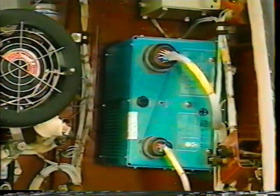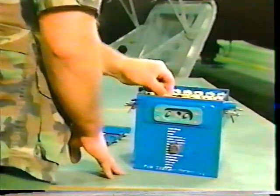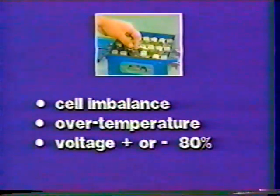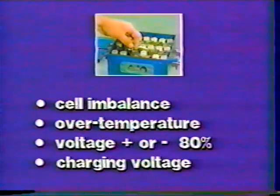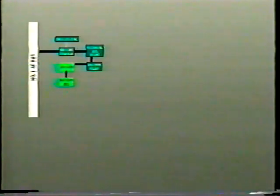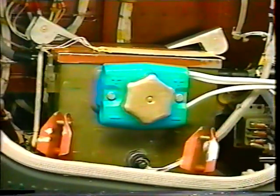There is a battery charger analyzer in the left electrical compartment above the battery. A sensor cable from the battery allows the charger analyzer to monitor the battery for cell imbalance, over temperature, voltage above or below 80% of the full charge, and to provide a charging voltage to the battery. The charger analyzer receives 115 volts AC from the number 1 AC bus. It converts this AC to DC to charge the battery anytime the battery voltage falls below 80% of full charge. The charger analyzer is also connected to a warning light in the cockpit.